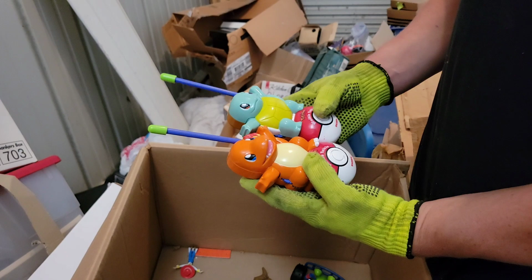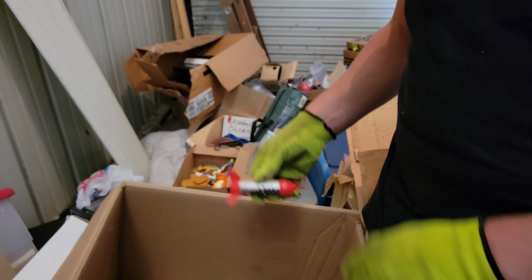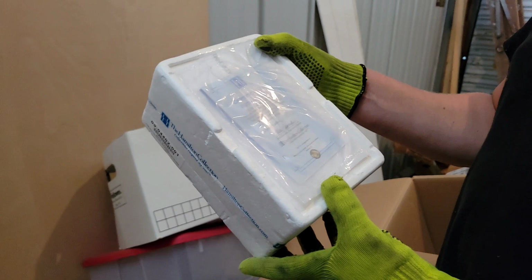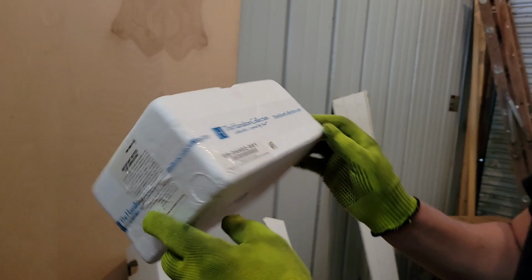Man. The big one. Some kind of rocket. Man, Legos and toys and... What we got in here? Oh, what's this? The Hamilton collection, black and gold chopper, Pittsburgh Steelers motorcycle collection. It's sealed, I wouldn't even open it. Still sealed. Steelers motorcycle. What else we got in here?